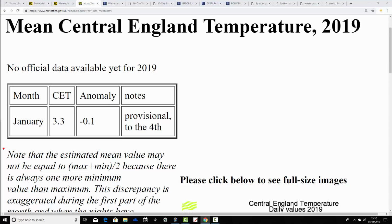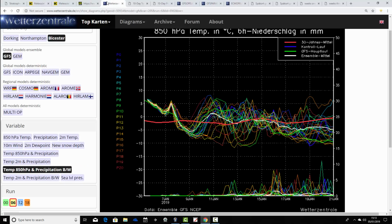So although New Year's Day came out with CET over 8 degrees, yesterday it was down to 3.3 degrees, provisional to the 4th of January, which is an anomaly of actually 0.1 of a degree below average. So we've shaved off like 5 degrees in 2 or 3 days there from the CET. Very dramatic movements through this first week of January. I think that will level off, and it will probably start ticking up actually a little bit next week, because I think next week will be a little bit milder, especially towards the second half of next week. So very entertaining what's going on with CET anyway over the past few days.